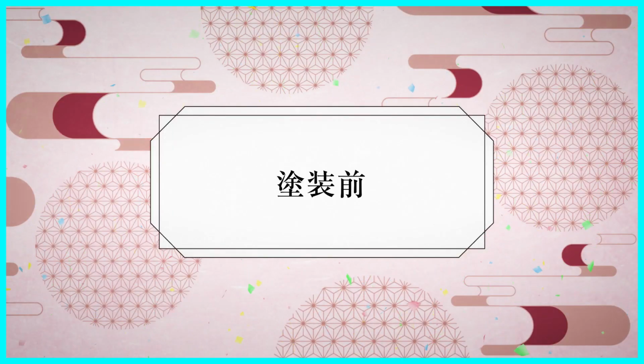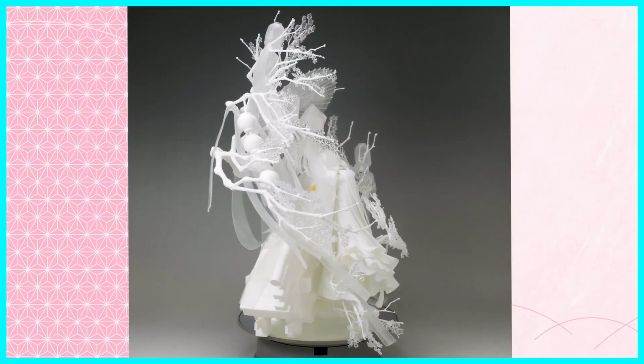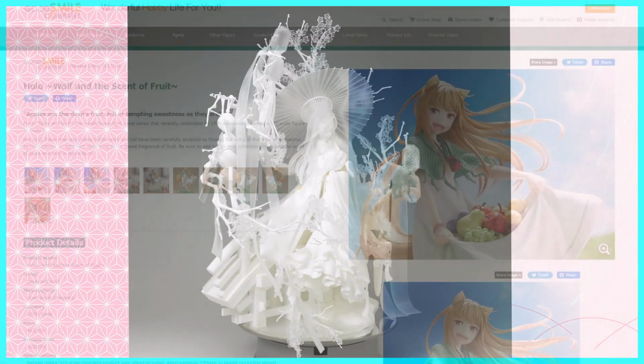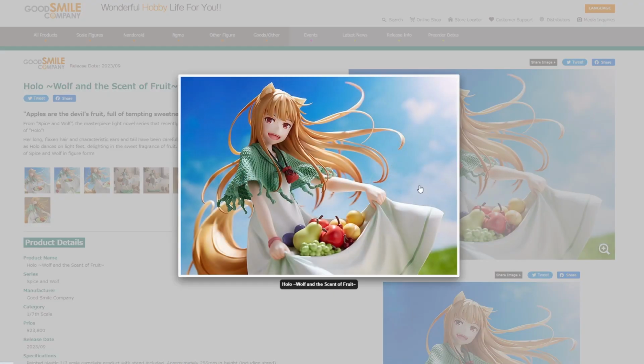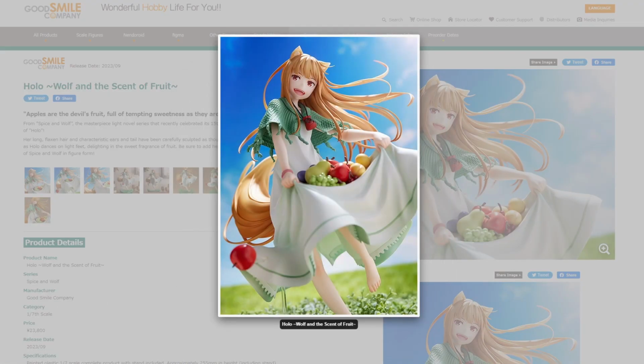to afford, starting off with one I didn't really care about at all during its prototype phase, but have completely flipped my opinion on. Good Smile Company's new Holo figure. This one's just really cute, like her face is actually perfect for once. And the outfit too, specifically the green shawl, looks so good against her hair. The colors on this figure are just perfect to me.